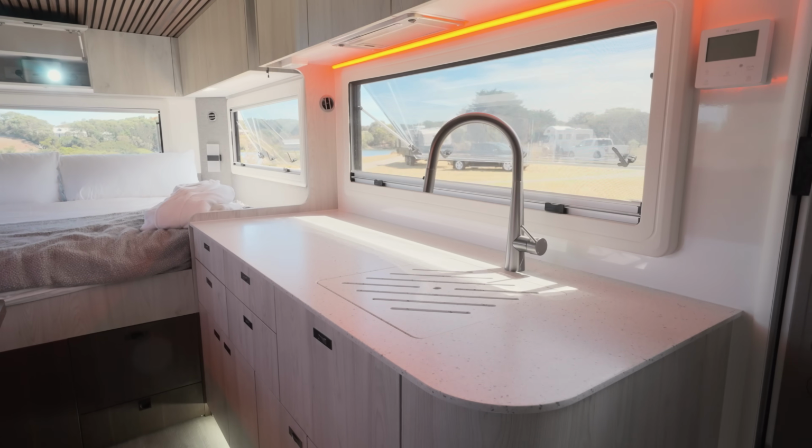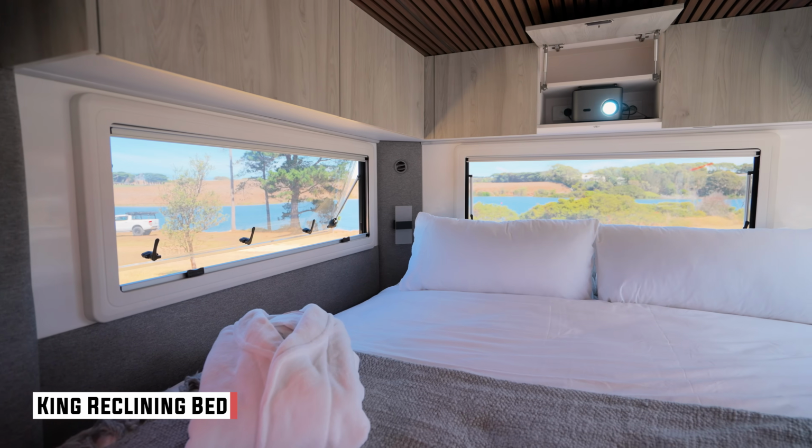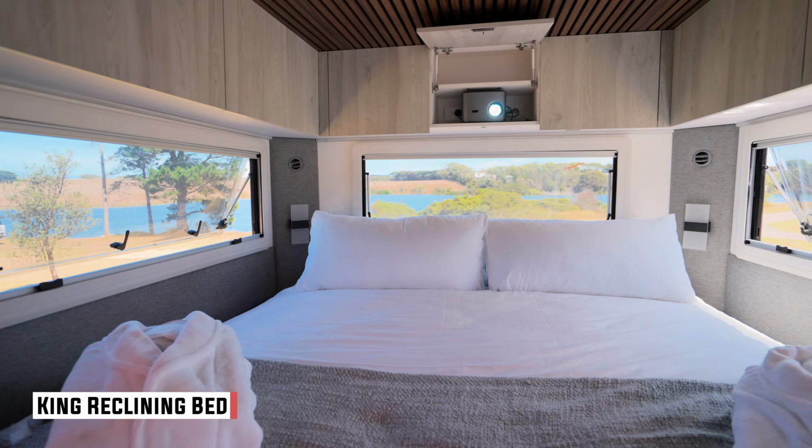The kitchen is beautiful, lots of open bench space. The king bed down the back reclines up so you can watch TV on that projector screen that comes down in front of the bed.